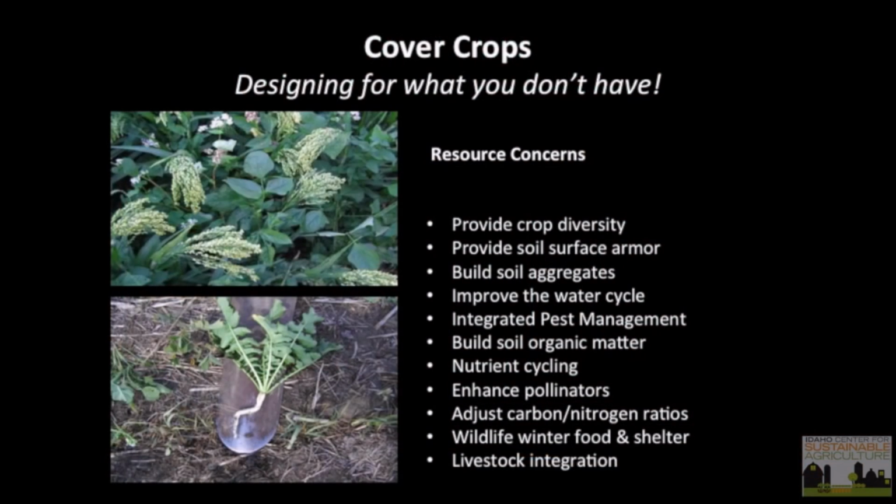Are you trying to increase organic matter? Are you trying to put armor on the soil surface? Are you trying to improve water infiltration? And the list goes on and on. But before you start planting cover crops, you have to decide and determine, what's my resource concern? What is it I'm trying to do?